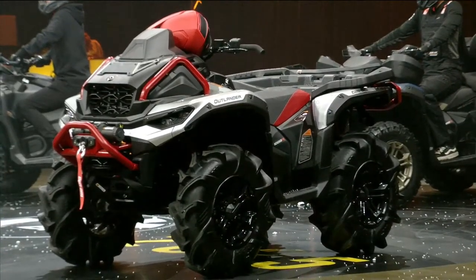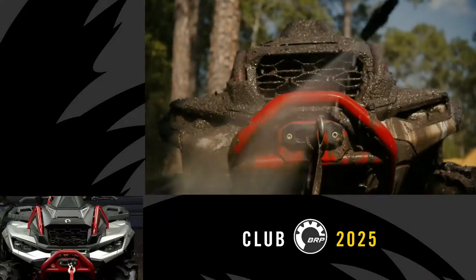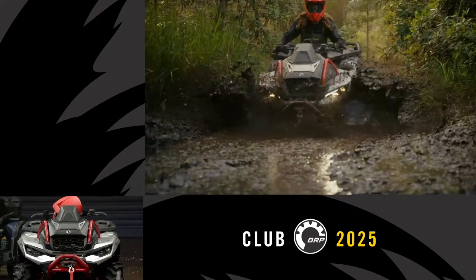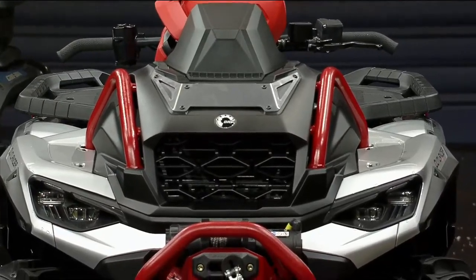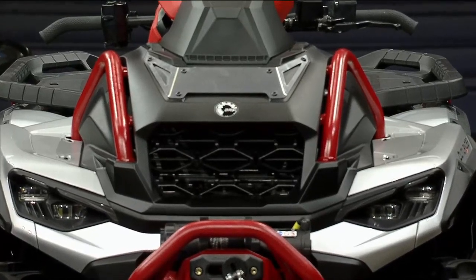A major improvement. You can see they've repositioned the engine air intake and CVT vents, moving them up higher and centering them on the vehicle so it keeps breathing even when I'm up to my neck. Plus, a next-gen rad relocate helps keep the rad up out of the nasty stuff, and the cover flips forward to make it really easy to access.